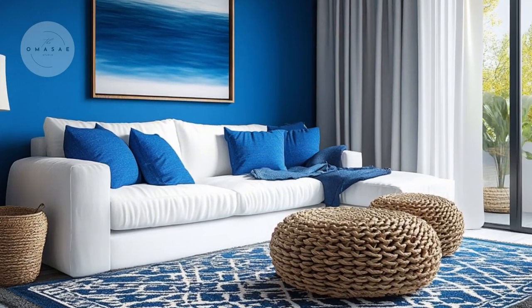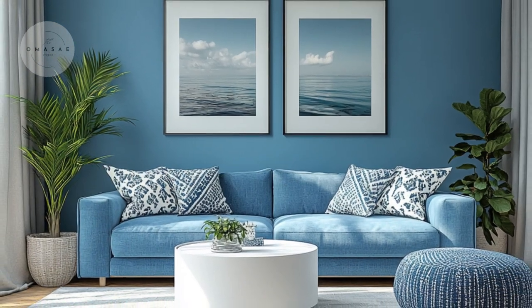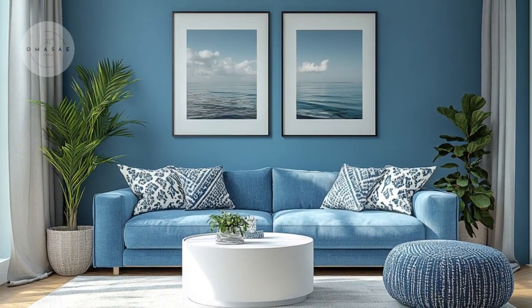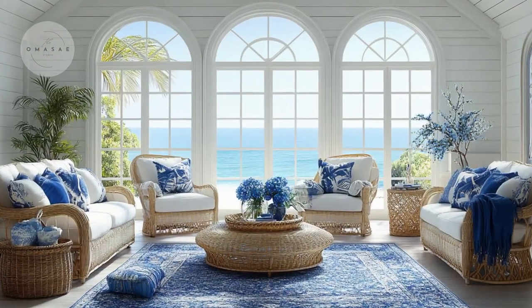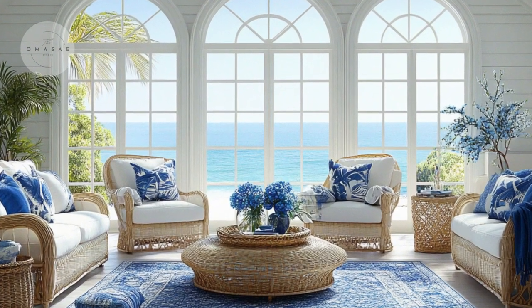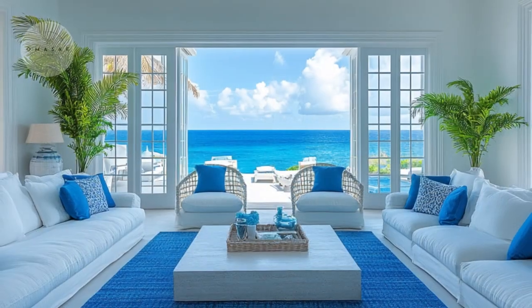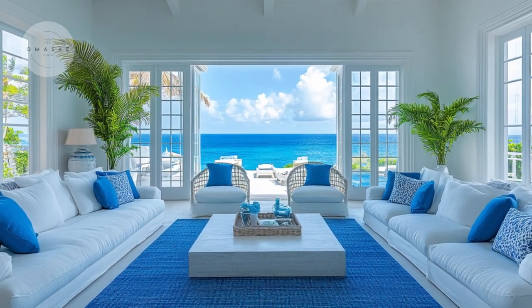This color scheme works beautifully across various settings, from modern Mediterranean homes to beachside cottages, making it a versatile choice for creating a vibrant yet peaceful atmosphere. By blending these colors thoughtfully, you can capture the essence of the seaside and enjoy a refreshing and rejuvenating living environment.